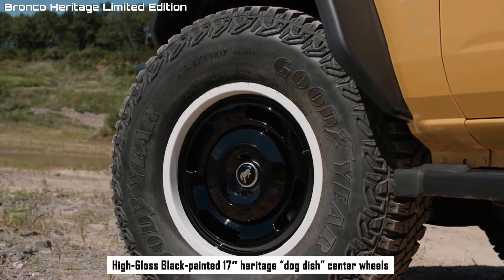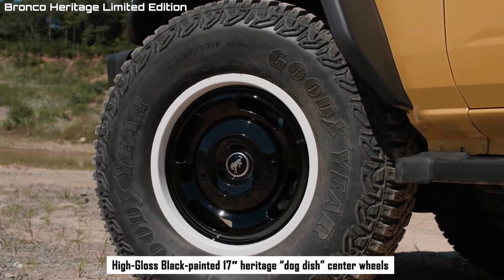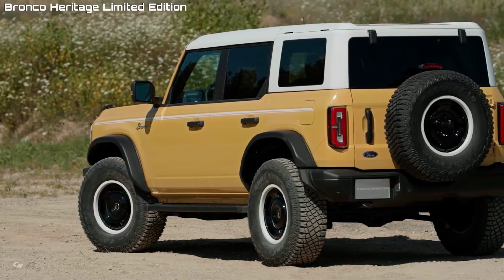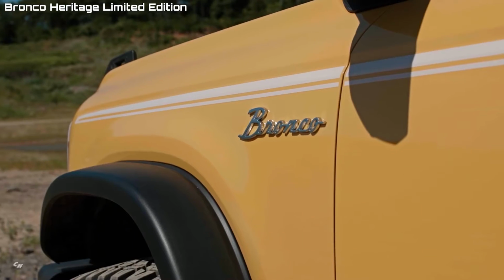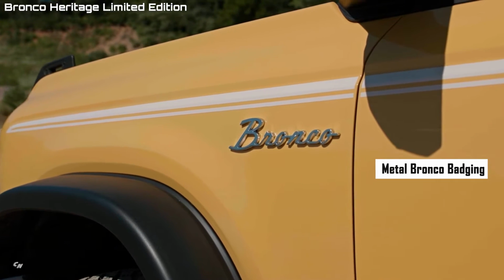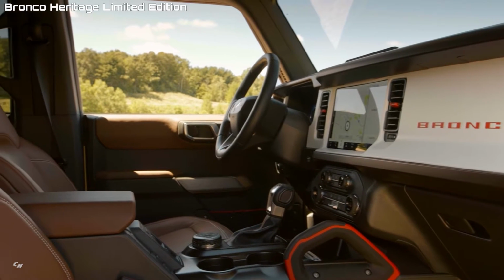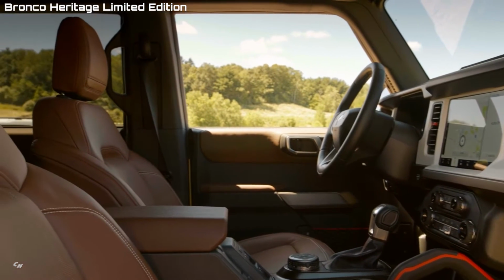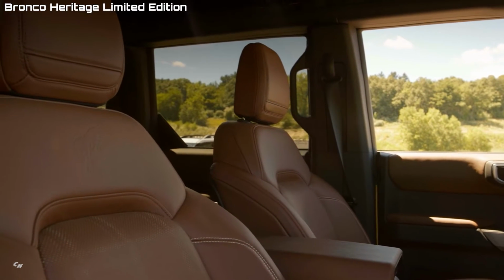Heritage Limited models add gloss black painted 17-inch Heritage wheels with classic dog dish centers, plus an Oxford white painted lip for more retro flair. They are also differentiated with features that include metal Bronco script fender badging, leather-trimmed vinyl plaid seats with white and race red accent stitching, and unique Heritage Limited console badging.